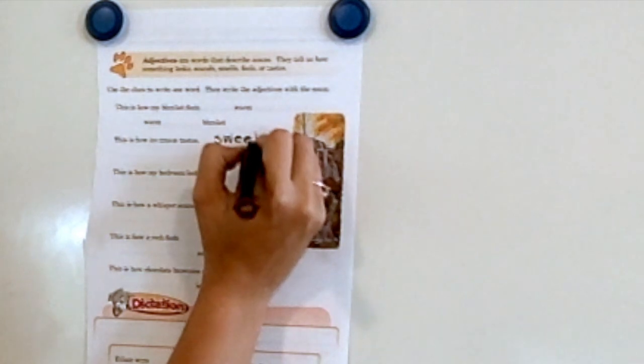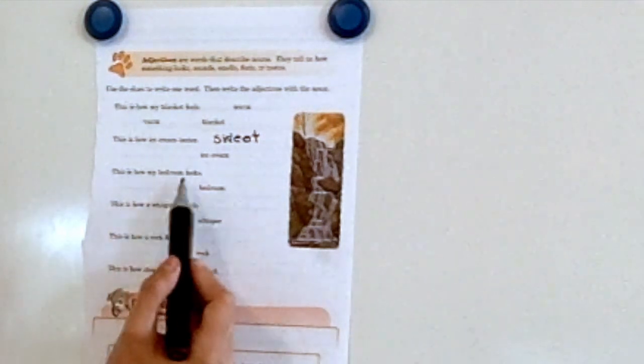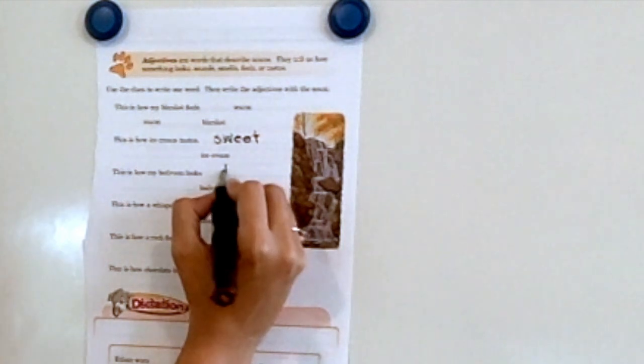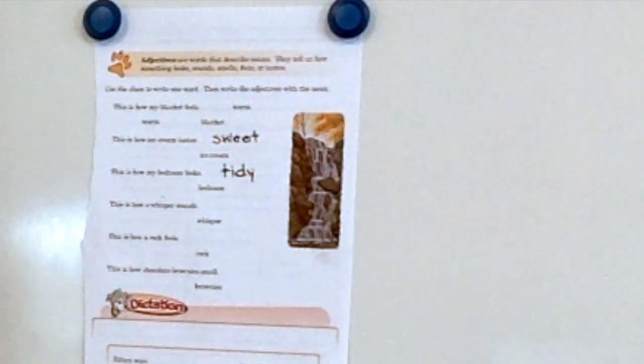Sweet. Okay? Pause the video so that you can write it on both lines. Sweet ice cream. This is how my bedroom looks. I would hope that we could say tidy. That's a word to describe our bedrooms, right? Tidy. Pause the video so that you can write tidy bedroom.